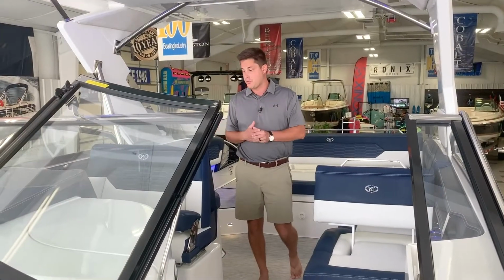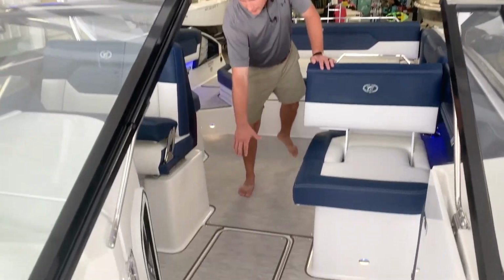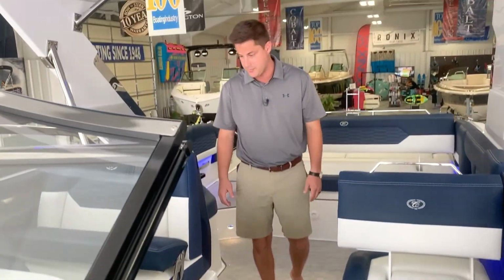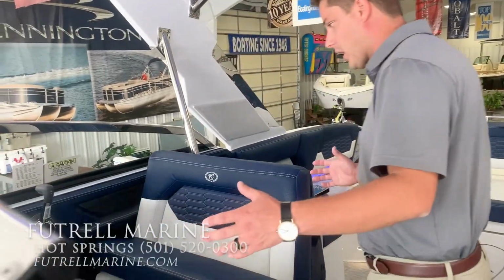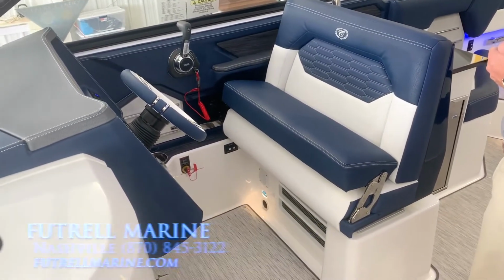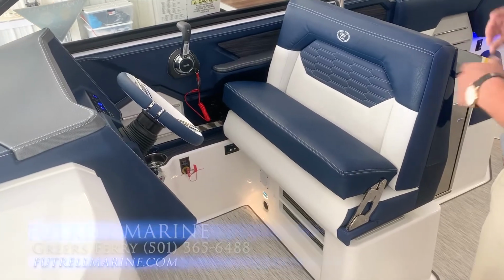So now we're moving forward over towards the helm stand. We have a great center locker storage here, good spot for all your life jackets, extra gear that you want to keep tucked out of the way, not stuff you have to get to all the time. Looking at this spot right here, it's a great way to illustrate just how much of a powerhouse Cobalt is and how well they're able to design their helm stand.